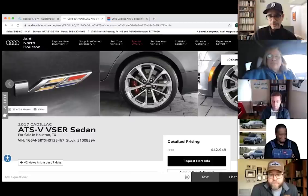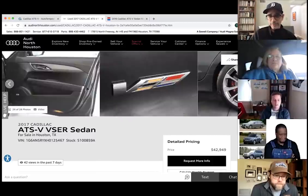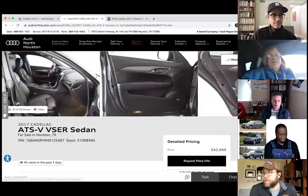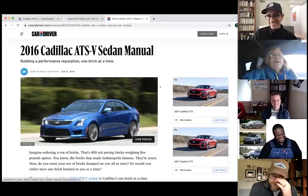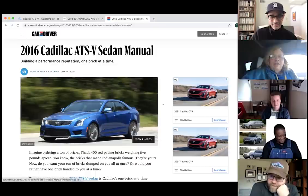It was a 6.2. No. 2017? In 2017, it was a 4-liter? Yeah. It was a 4-liter then? Previous generation was a 6.2. I think you're underselling it. I think you're being mean to the engine. Let's take a look at this piece. Hey, look at who wrote this. I'm being mean to the engine. What did your close personal friend Mark Stilo develop that engine?